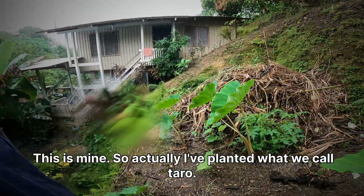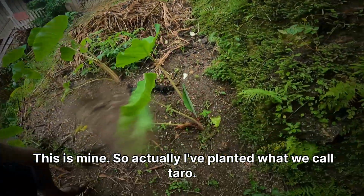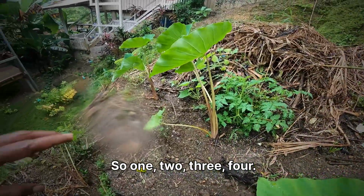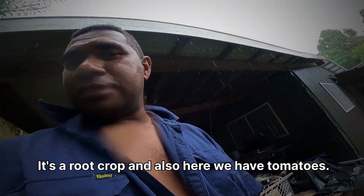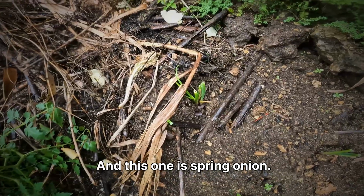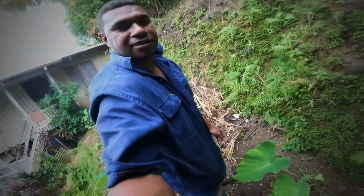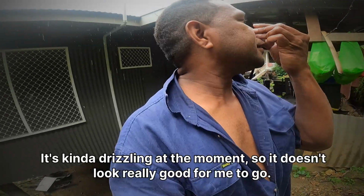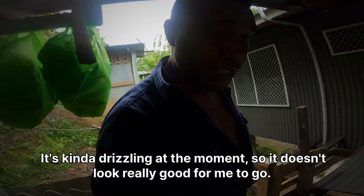This is mine. So actually I've planted what we call taro. So 1, 2, 3, 4. It's a root crop, and also here we have tomatoes, and this one is spring onion. Here's my little garden. It's kind of drizzling at the moment, so it doesn't look really good for me to go.